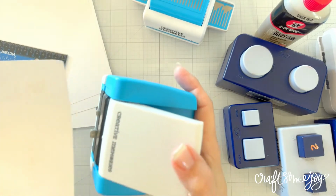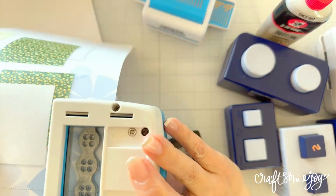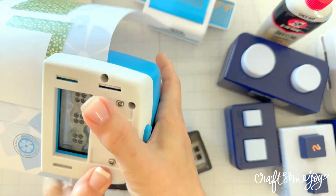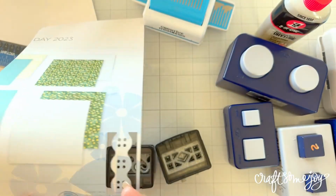So here's the chain. Okay, and you can see how that works. Let's look at it upside down so we can see how that works. See how that punched both sides? So that's a chain.